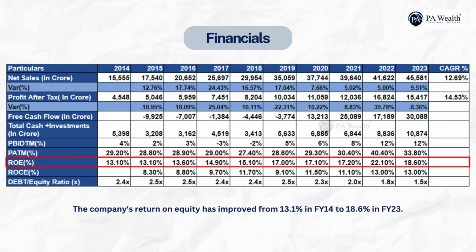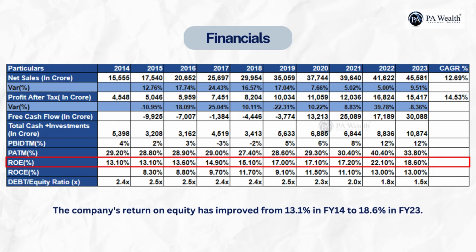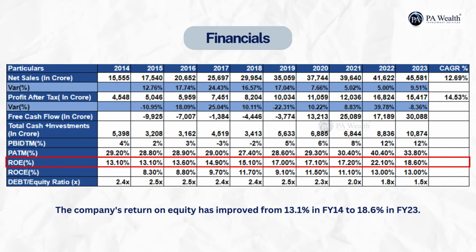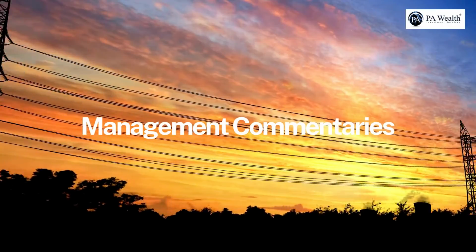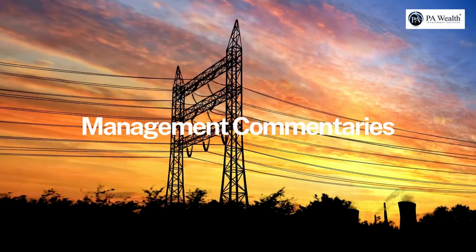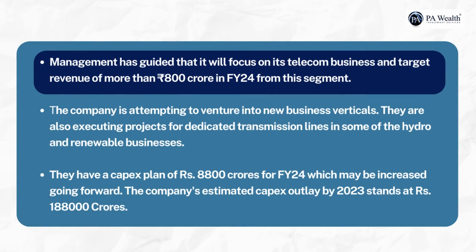At last, the company's return on equity has improved from 13.1% in the financial year 2014 to 18.6% in the financial year 2023. Let's now turn to the management commentaries to get a better understanding of the company's performance. Management has guided that it will focus on its telecom business and target revenue of more than 800 crore rupees in the financial year 2024 from this segment.